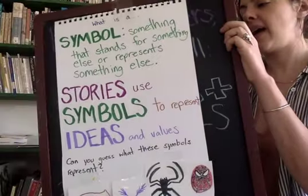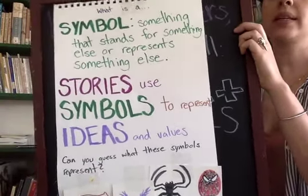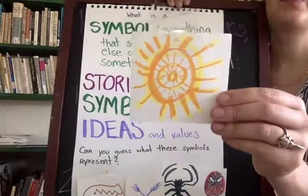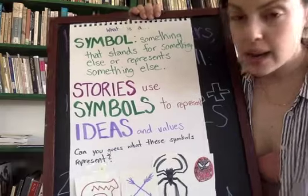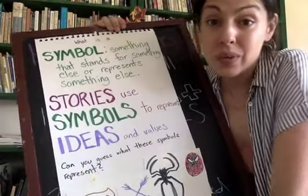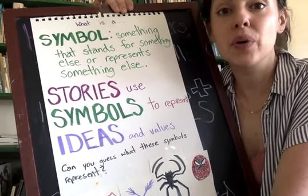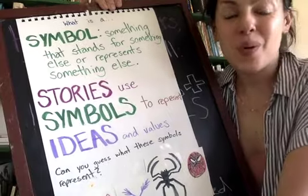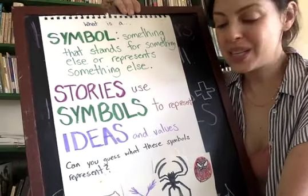All right, I have just one more for you. And it is a picture of the sun. Now, we know it's a symbol of the sun, but what could the sun mean? Well, the sun means a lot of different things to a lot of different people. It could be a symbol of growing or life, right? Those deeper ideas.